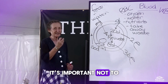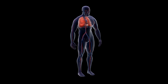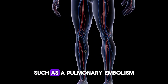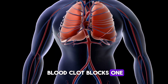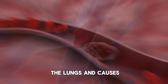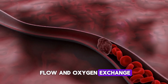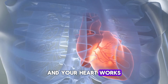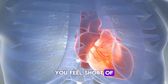It's important not to confuse or dismiss this symptom as a minor issue, because it may be a sign of something much more serious, such as a pulmonary embolism, a condition where a blood clot blocks one or more arteries in your lungs. When a clot travels to the lungs and causes a blockage, it disrupts normal blood flow and oxygen exchange. As the lungs struggle to provide oxygen to your blood and your heart works harder to pump blood through the obstructed lungs, you feel short of breath.